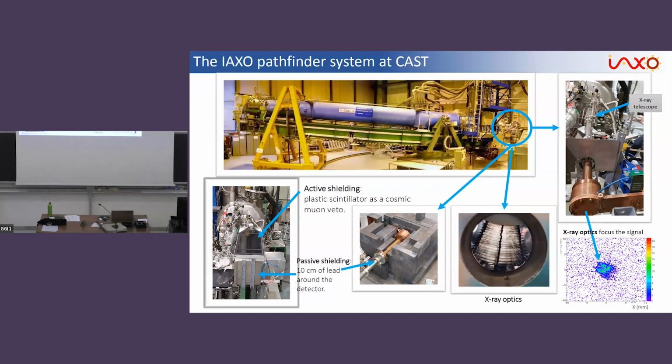And so the sun is here, the axions would come through the bore, might turn into photons. And here we have first our X-ray telescope. So here you can see the end cap of the magnet, this metallic part. So here we have the X-ray telescope, and then the photons would come here through the pipe and into our gaseous chamber. The X-ray telescope is just a segment. So the focusing of the signal has this shape, but we don't really care about the shape. We just care about having individual events in the smallest area possible.